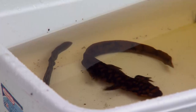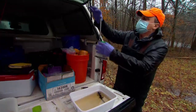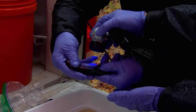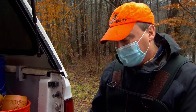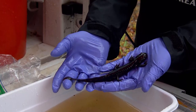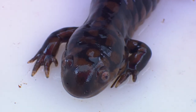Tigers in hand, Scott and his crew take down their vitals. I'm gonna weigh them. And then mark them with a polymer that glows under UV light. This is part of a mark recapture study to actually come up with some population estimates. So to do that, you catch animals, you mark them, then you release them, then you catch them again, and you see what proportion of them are marked already.